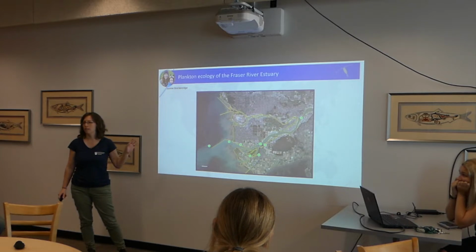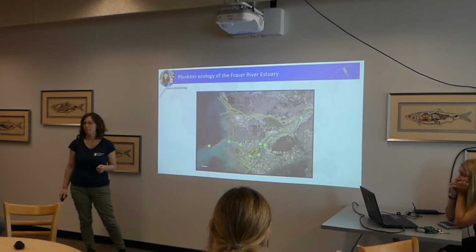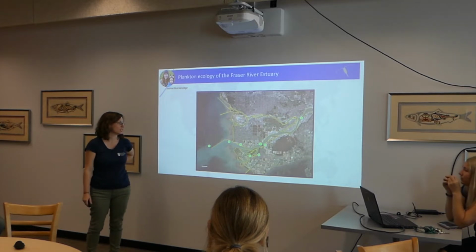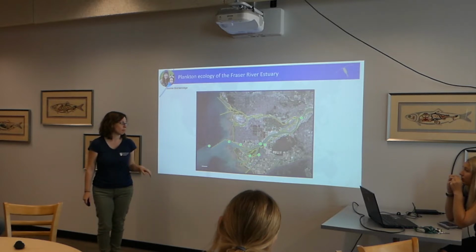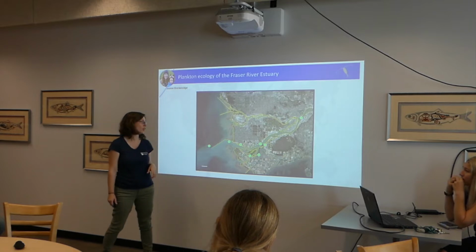So not a lot of work has been done on zooplankton in this estuary, so my first step was to describe basic zooplankton dynamics, and to do this we did a monitoring program from summer of 2013 to spring of 2016. We collected zooplankton and measured associated water temperature, salinity, etc. We focused primarily on the main or the south arm of the estuary, but we also did some sampling on the north and the middle arms.